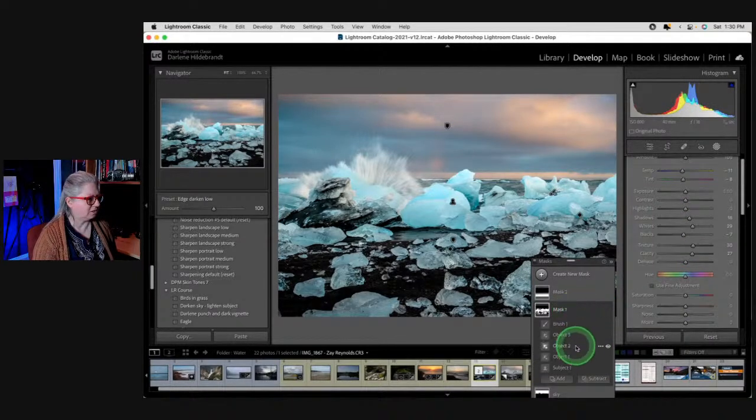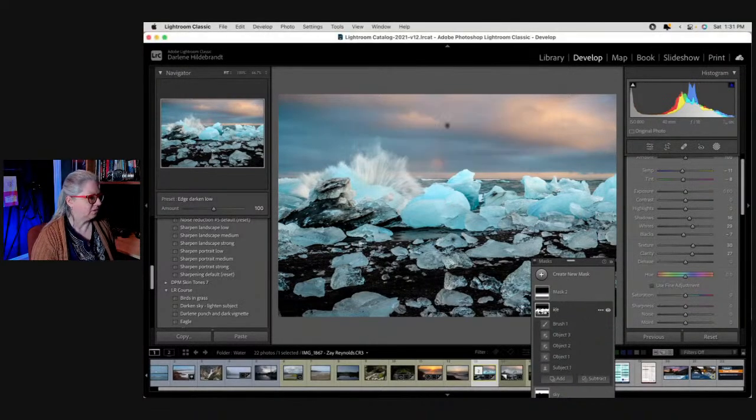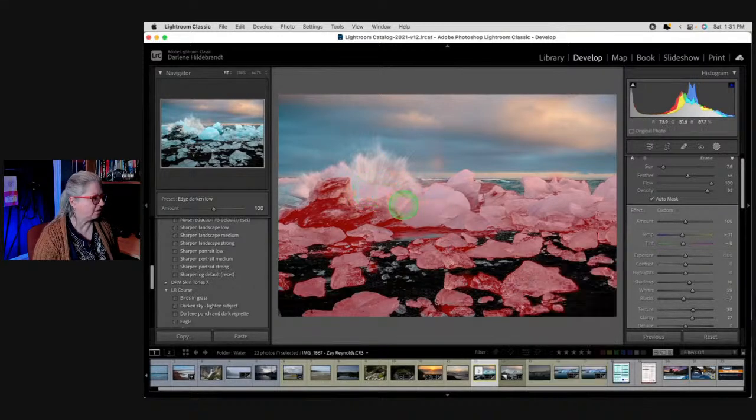Now this one I did not name, so let's go back and do that. I've selected the ice here, so I'm going to call this one ice. And notice it wasn't picking up this water, not so much. So I could go back and add this one as well. But look at how many times I had to do subject, and then I selected different objects, and eventually I went to a brush to brush it in. Because I still feel like it's missing this one right here and this one. I want to get all the ice bits.